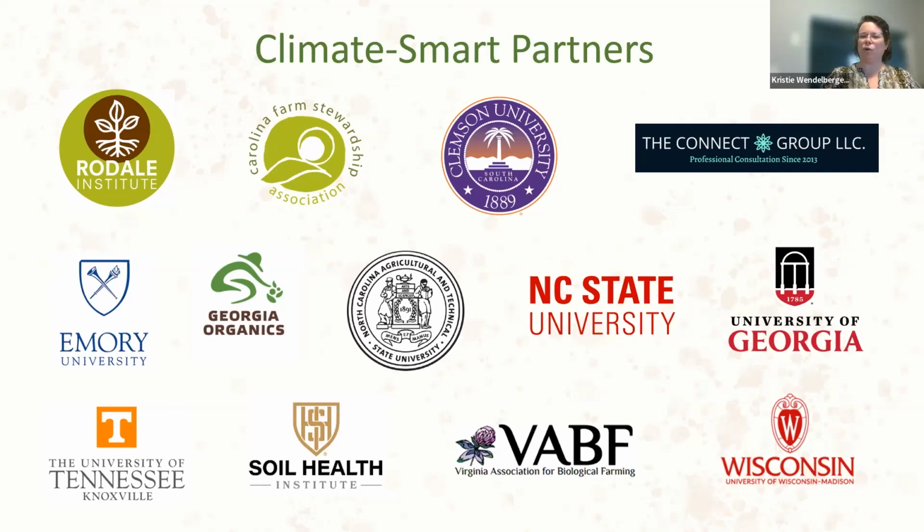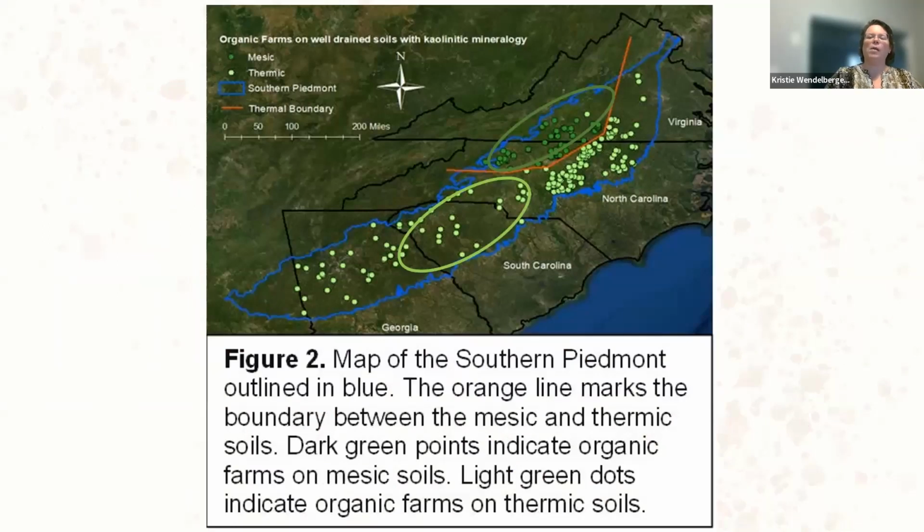So our partners are us, Rodale Institute, the Carolina Farm Stewardship Association, Clemson University, the Connect Group, Emory University, Georgia Organics, North Carolina A&T State University, North Carolina State University, University of Georgia, University of Tennessee, the Soil Health Institute, Virginia Association of Biological Farming, and the University of Wisconsin. We are going to cover the entire Piedmont area, so it's everything that is outlined in blue.